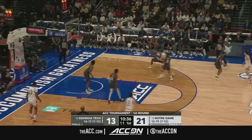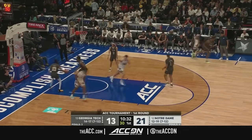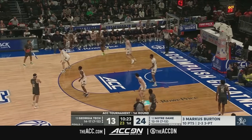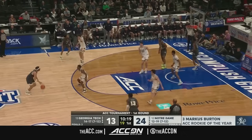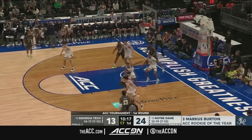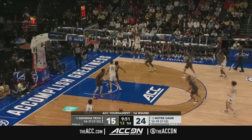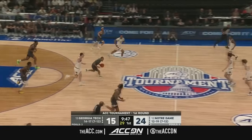Here's Burton. Shot clock to 9. He's going to take a long one and swish it in. A three-pointer. Well, he just stopped on a dime there. Markus Burton, 10 points to lead all scorers. He is playing like the ACC Rookie of the Year. George, little bump there, no whistle. He'll find the window for 2. Burton was coming off ready to shoot that thing. Airmailed by Davis, and after a hot start, he's certainly cooled off.